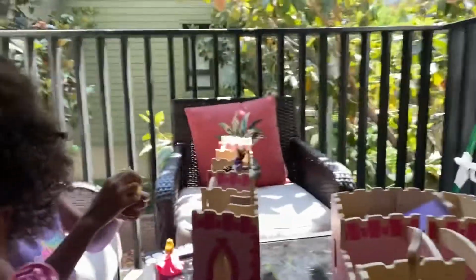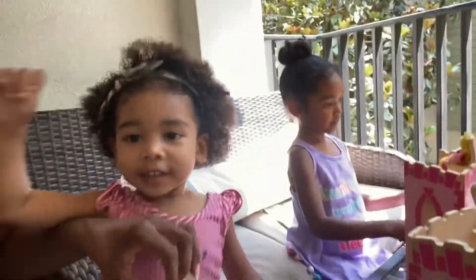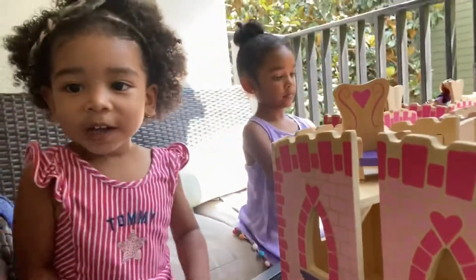Princess castle? It is. It's a princess castle. No, Zaylee. It's my Zaylee cam today. We're going to show everybody how cool this is. Stop, baby. No. Here, hold it then. Can you hold it? Go ahead, hold it. It's gonna be heavy. You hold it with both hands.